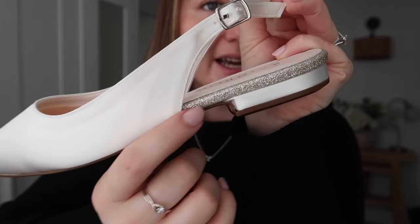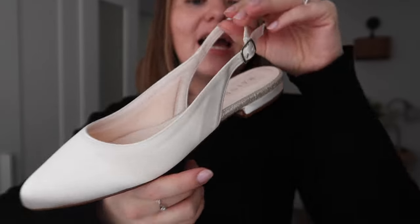I find a sling back very, very flattering and just really elegant and timeless. So I love these as well. They also have a beautiful strip of silver here. Can you see that sparkle? Which I just think elevates them so, so much.